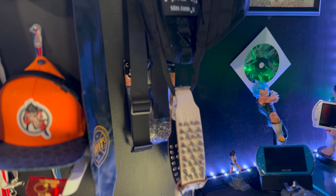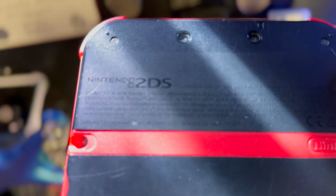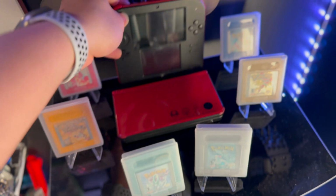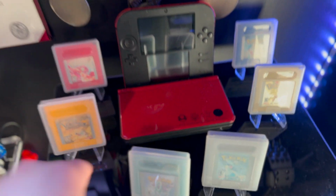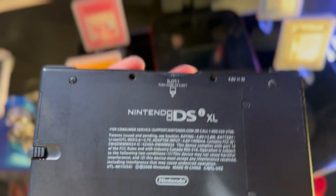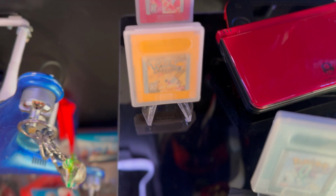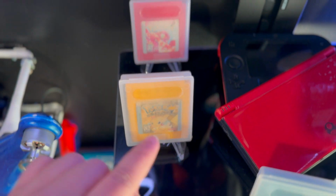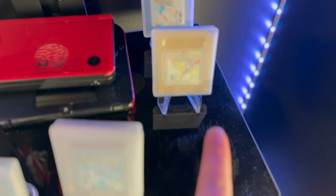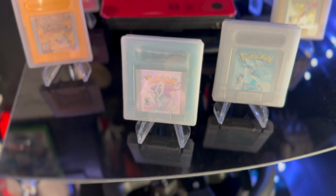My doggy's stuff. All right, so let's touch right here. Over here we have a 2DS. This was featured in one of my videos. And then we also have the DS XL. So both of those right here. We also have Pokemon Yellow, Pokemon Red, Pokemon Blue, Pokemon Gold, Silver, and Crystal.